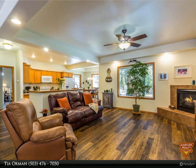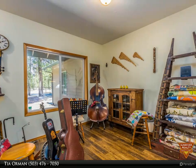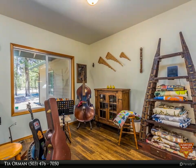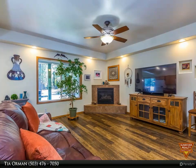Central Oregon decor. The spacious primary suite is located on one side of home for privacy and separation from 3 more bedrooms located at the other end of the home. Open kitchen with plenty of bar seating with adjoining dining area.